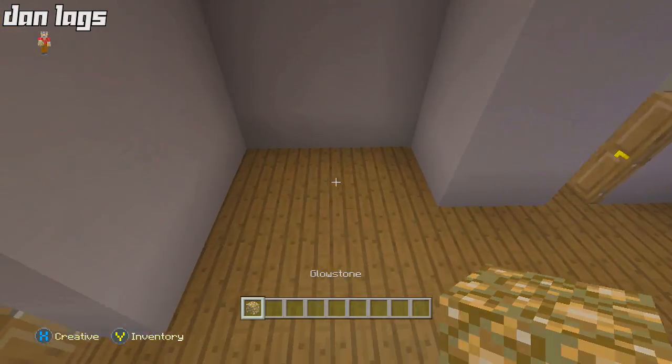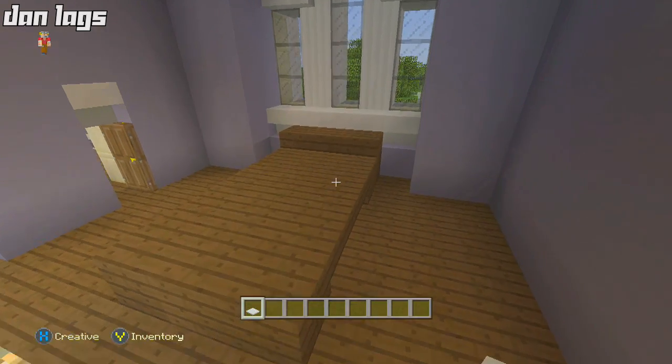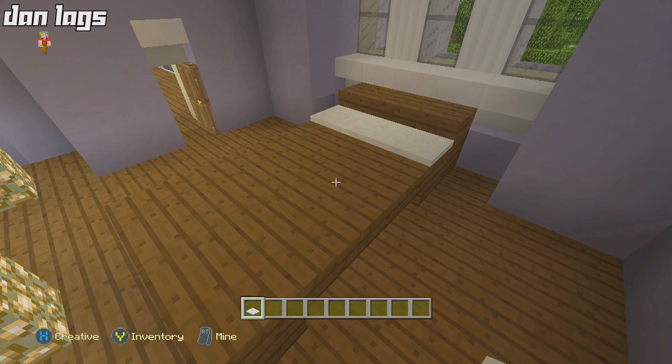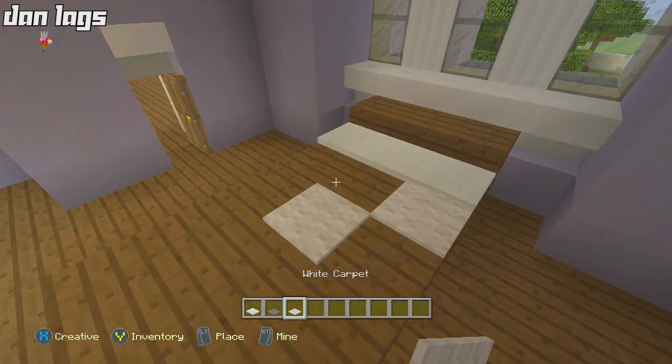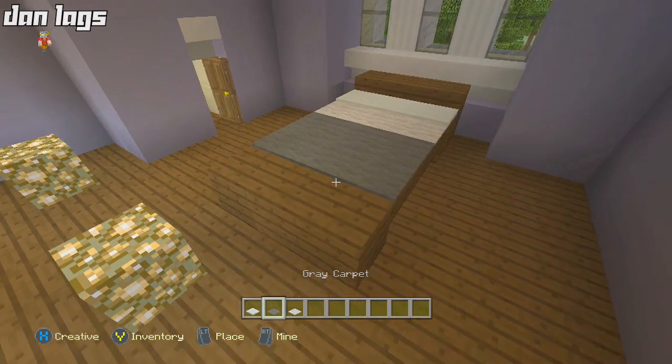So let me go ahead and put some glowstone back down again. Making good progress in the house, guys. I'm pretty happy with the way the first floor finished up. Again, I still have to do the kitchen, which I'll probably get to after this video is over, because I'm working towards finishing this thing up. And I think you guys are going to really like the finished product of the house. It's coming along pretty nicely, so I'm very happy with the final product for sure.